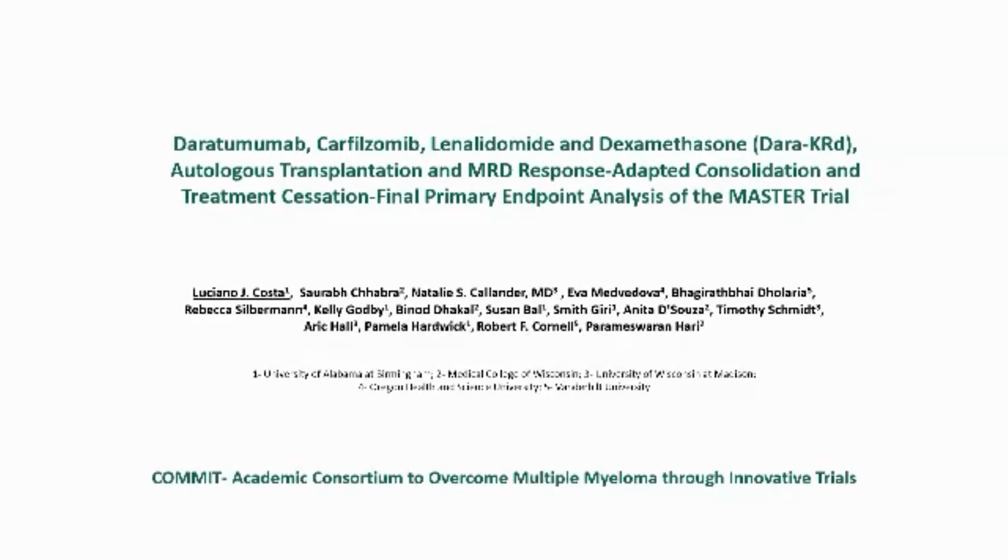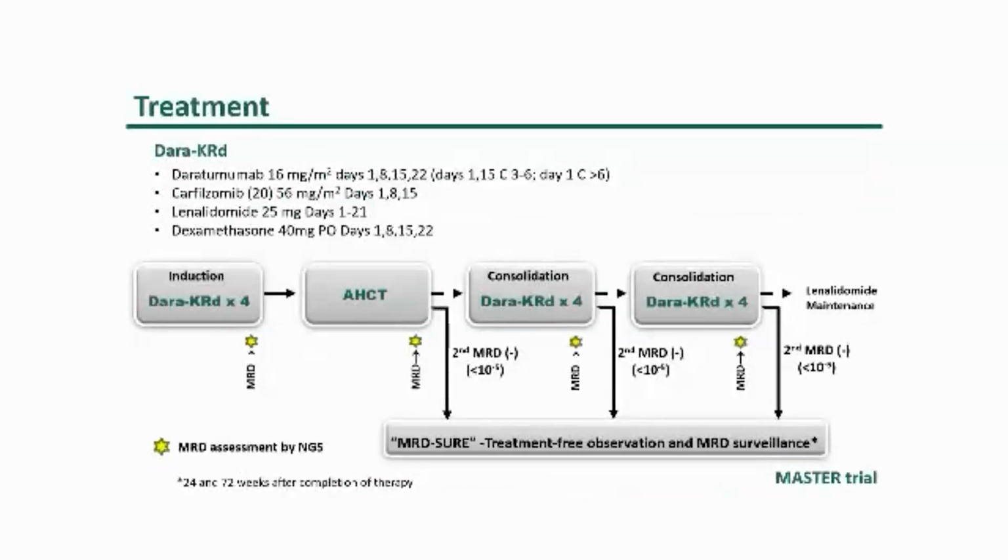So the other, I think, really intriguing thing is the work done by Luciano Costa and colleagues at several academic centers around the country through what we call the MASTER trial. Luciano Costa is a nice guy, so I always call him Maestro Luciano, because I think this is masterful work. Why? What he was asking is, okay, does everybody need to be on treatment forever? And the design of the trial was very clever.